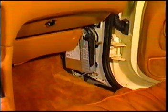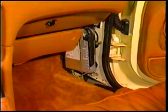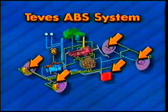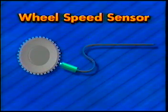The EBCM monitors the entire ABS system and controls the operation of the system when it is required. The EBCM relies on inputs from each of the four wheels and feedback from the hydraulic unit to determine if the ABS system is working properly. In addition, using this data, the EBCM makes the decision to turn the ABS system on or off according to conditions. The last location for ABS components is below the car.